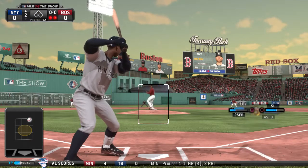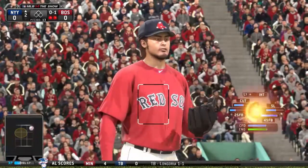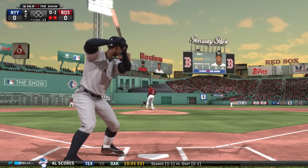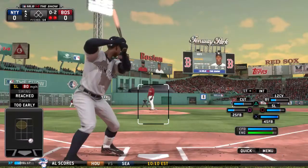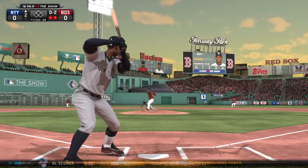Alfonso Soriano will get his first opportunity here. And as you can see, he's got that average up over the .290 mark to begin play. And that's cut on and missed by the free-swinging Soriano, who's behind 0-2 now. And there's number eight. One away.